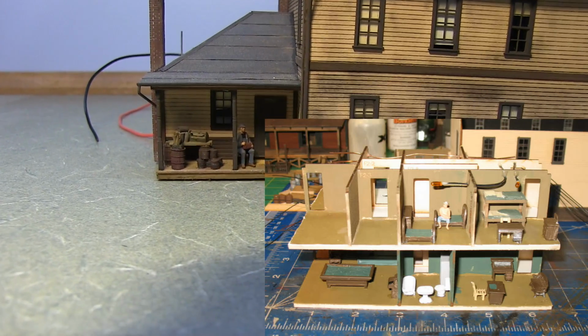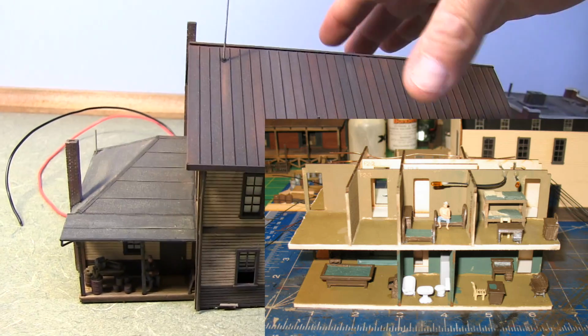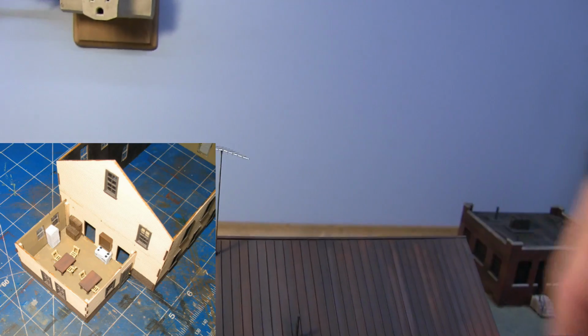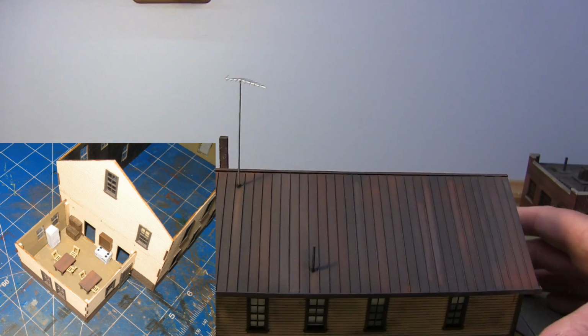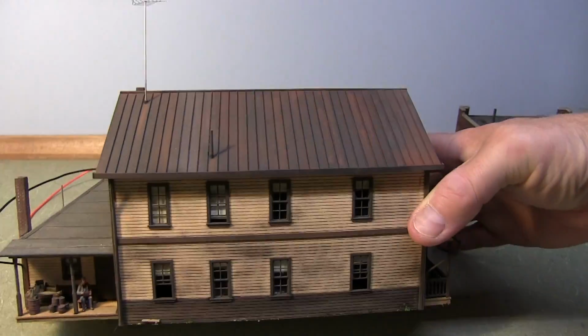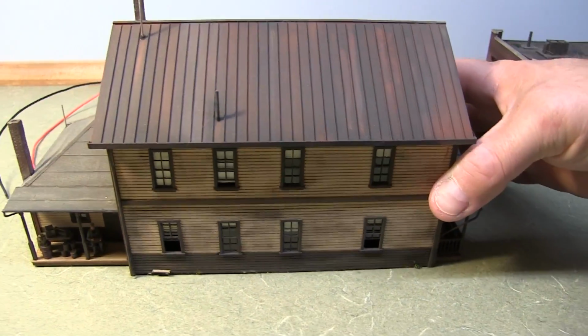Little dude sitting there. And the kitchen is in here, it's detailed as well. And I added an antenna for the crews, because you figure they've got to have some entertainment when they're laying over between runs. And then you can see the windows all have shades, not all, but different levels of shades and whatnot. So I really enjoy it.